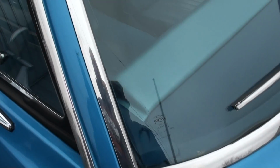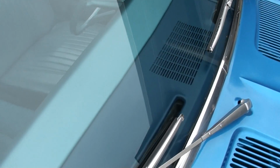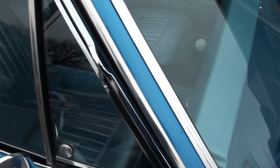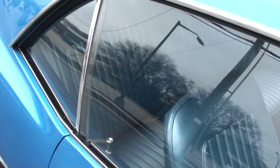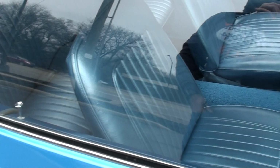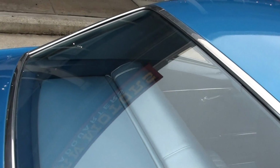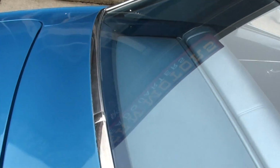Good running small block underneath the hood. Scratching there in your glass. It's the original glass in the car. Again, I didn't see where they put any panels in this car. Factory rear glass. My boys missed some dust on there.